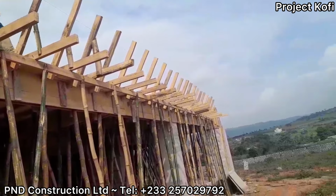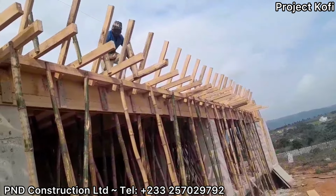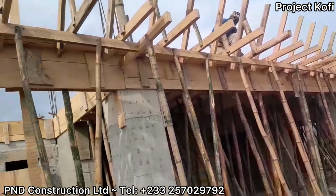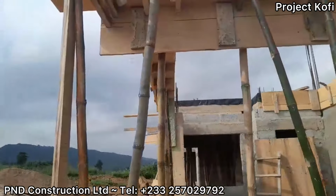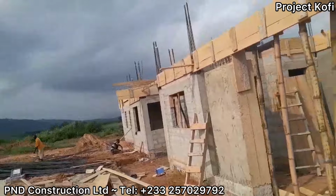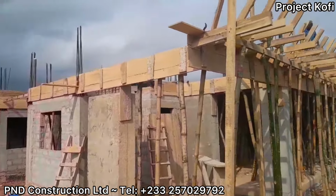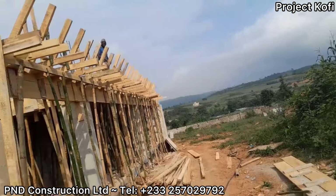Yeah, it has been a very, I'll say, complex design, isn't it? Because you can see what the carpenter is doing there in order to get the feature right, the spatial angles you have to achieve. It's been a challenging one, but I'm glad we were able to achieve exactly what the design impression is.